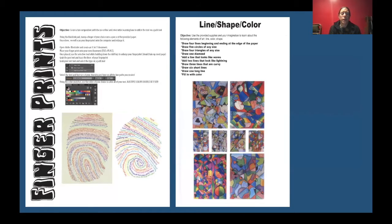And the assignment on the left, the fingerprints, that's more so once we've gotten on the computer and learned some of the basics. But with fingerprints, they learn about line and color, and they learn how to type on a type path, basically. And that's their fingerprint. I fingerprint all of the kids, and then I give them their fingerprints, and they design their fingerprint based on the lyrics of their favorite song, or maybe it's a poem, maybe it's a passage from a book, whatever it might be. Line, shape, color, same thing. They're given some simple instructions to learn how to use the tools, and they create it on the computer.